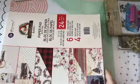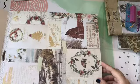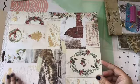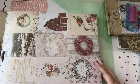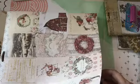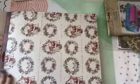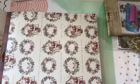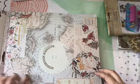Got me the Christmas in the Country. Look at these cut-aparts, how beautiful they are with the gold on them. I love all these pinks, too. And this Santa is just classic with this reindeer. Oh, I love the cardinal up there. That is so pretty. Northern regions.